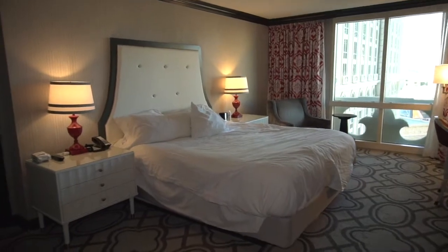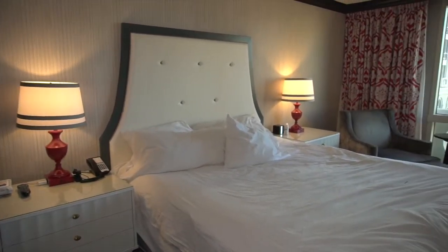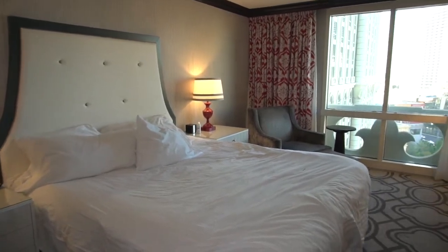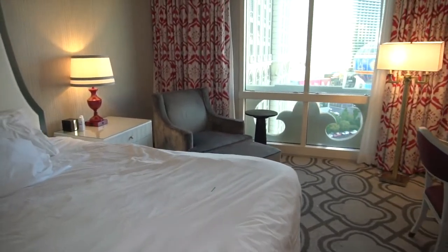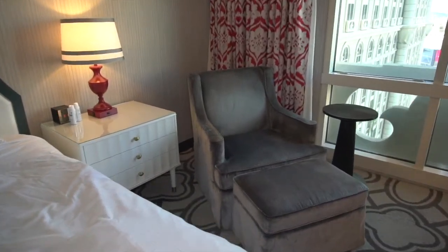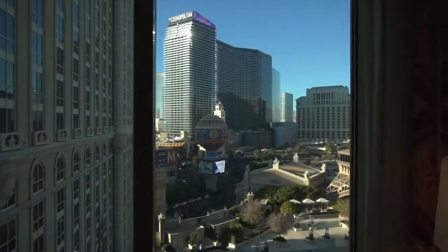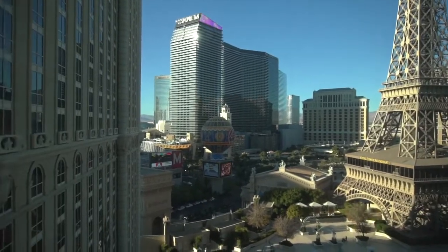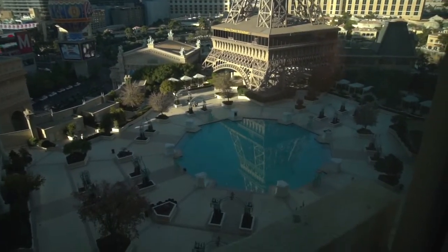So this is a newly remodeled room. Combines the classic European elegance with a modern flair. Splashes of vibrant burgundy complement the crisp brown and white color palettes. So you can see, it's not too big of a room, but it's a pretty nice room. And the view is the best part about this whole thing. Check this out.